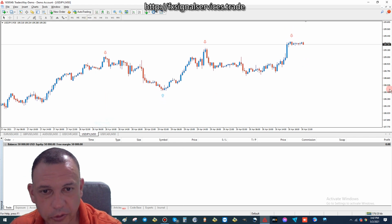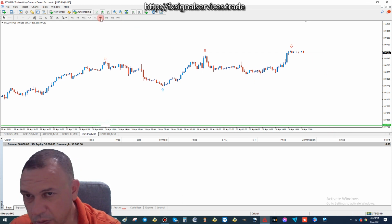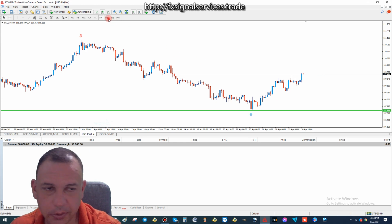Now what could happen on Monday? We could drop down to a 30-minute time frame. The price could drop all the way down here and form a red arrow. Okay, that's what I'm looking for. But it has such a gain here that I just don't think that's going to happen.